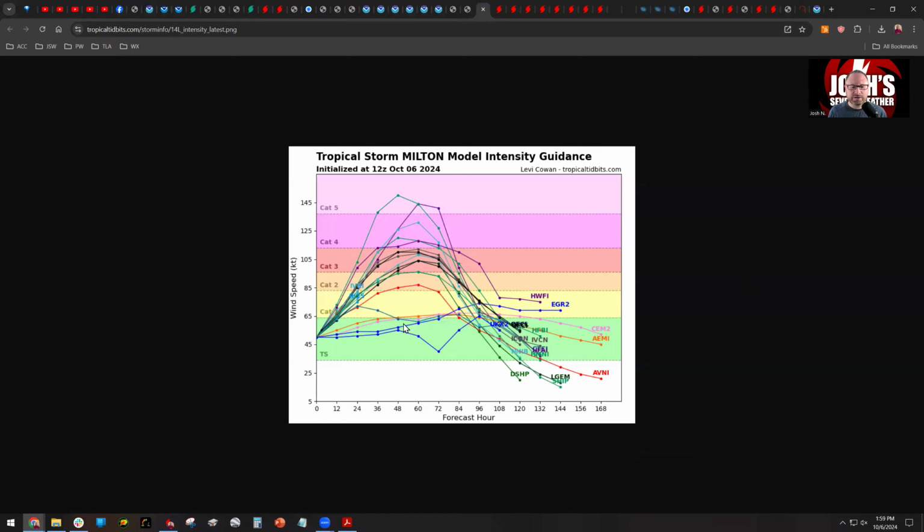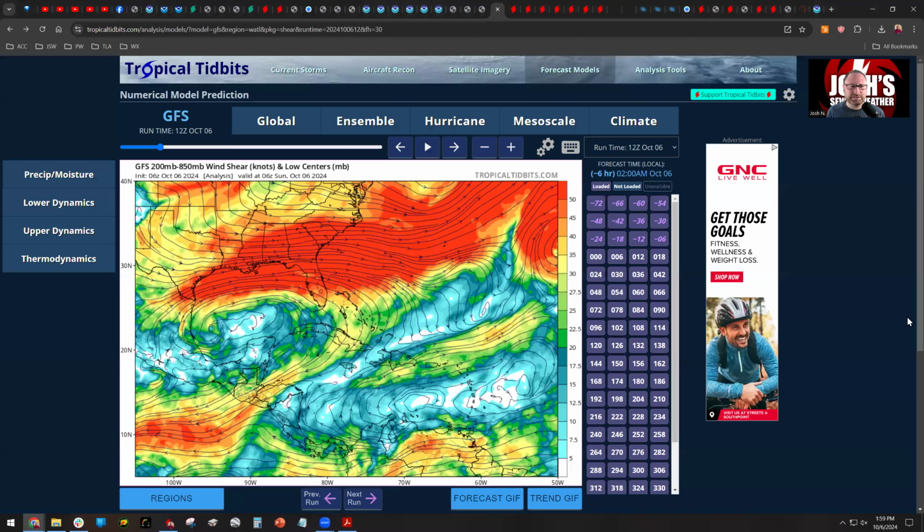Intensity forecasts are definitely daunting. You can see here that all of our hurricane models are Cat 4 or higher, and 2 of the 5 are actually a Category 5. And these models are aggressive, yes, but they have actually not done terribly poorly. They did pretty well with Helene and Beryl. Actually, they were underdone on Beryl, if that tells you anything. And, obviously, this is going to be a serious setup here with these winds in the forecast.